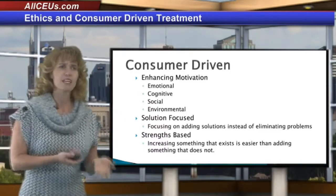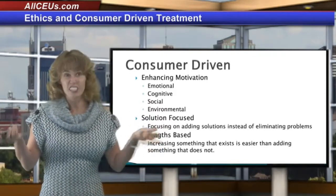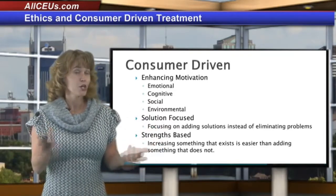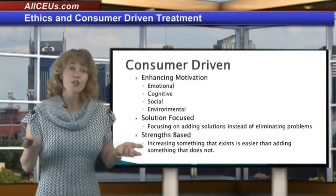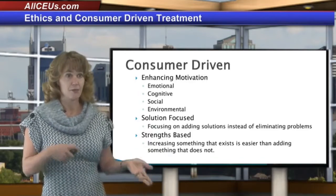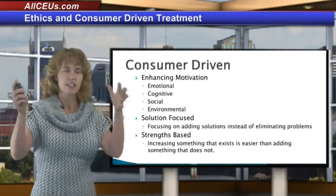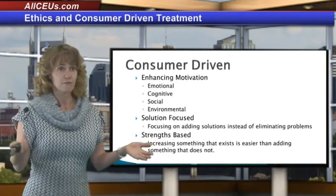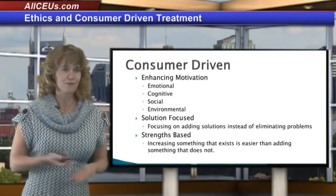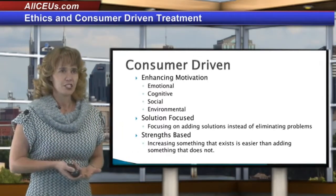You go through the same thing for cognitive. Cognitively, what are the benefits? Logically, what are the reasons you might want to stay the same or you might want to change? And what are the drawbacks to staying the same versus change? You want to do decisional balance exercises in all 4 areas for each problem or identified goal. You enhance motivation that way.